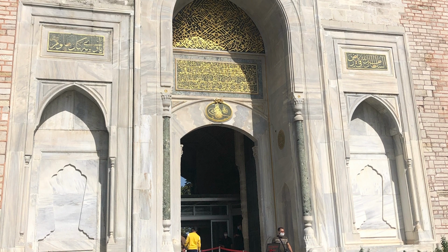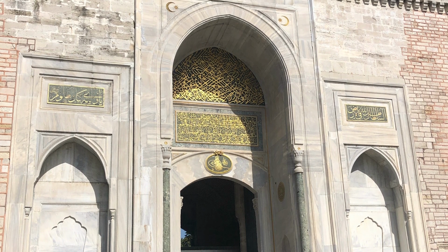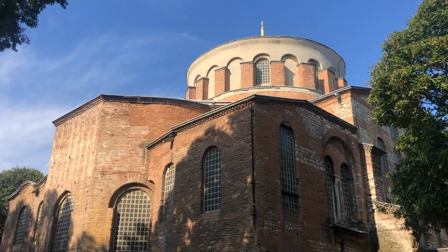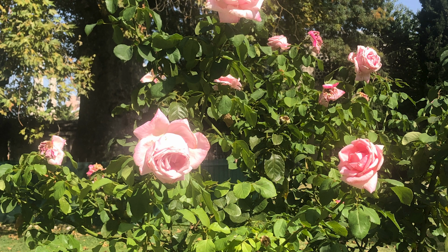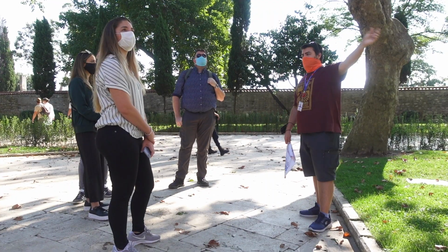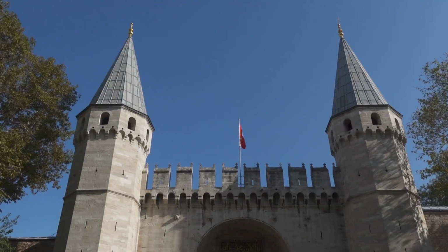Walking through the Imperial Gate, the first courtyard was open to the public to enjoy the beautiful open gardens and greenery. The surrounding buildings include the Royal Mint and administrative buildings. This was a place for public ceremonies and processions, and is said to be the most bustling of the palace squares. They would also perform any public punishments and beheadings here for all to see.